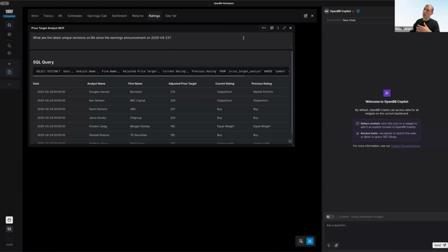So what do we want to achieve in this case? Suppose that, for instance, I want to work with the analyst ratings and the price targets. In this case, I have access to this data from Benzinga. I put it into a MySQL database, and I just want to interact with this particular data set in a very narrow, well-defined, almost like a sub workflow inside a bigger workflow, right?